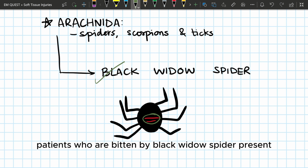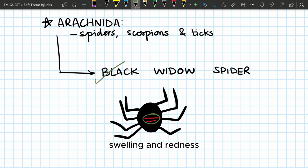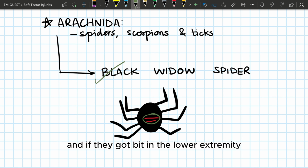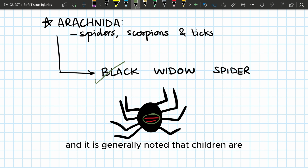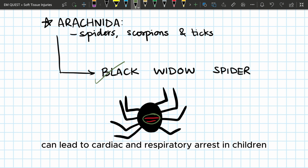Patients who are bitten by a black widow spider present initially with pinprick sensation and some local swelling and redness, but over 15 minutes to an hour they can develop dull crampy pain. If they got bit on the upper extremity, this dull crampy pain is going to concentrate in the chest, and if they got bit on the lower extremity, it's going to concentrate in the abdomen. Children are generally worse affected. The same bite that causes pain in adults can lead to cardiac and respiratory arrest in children.